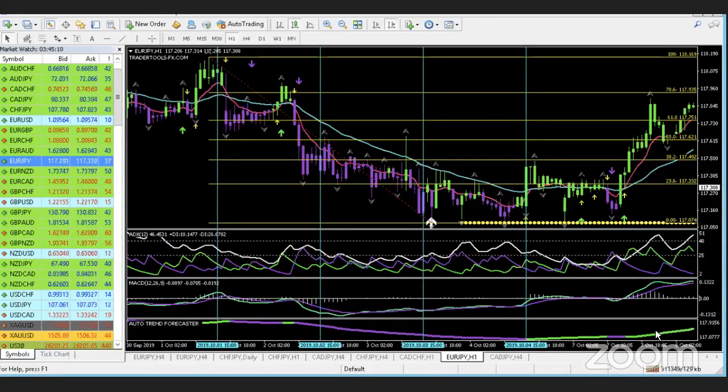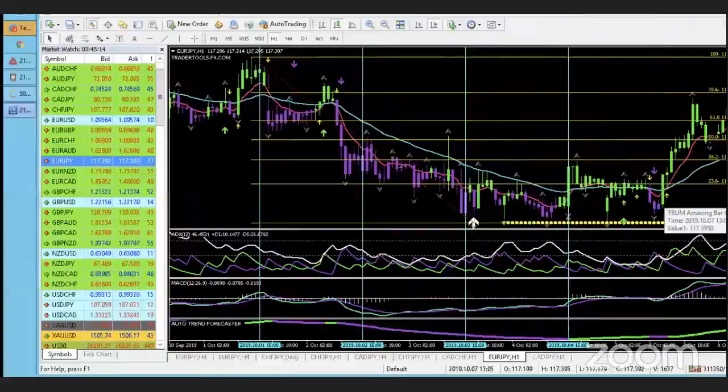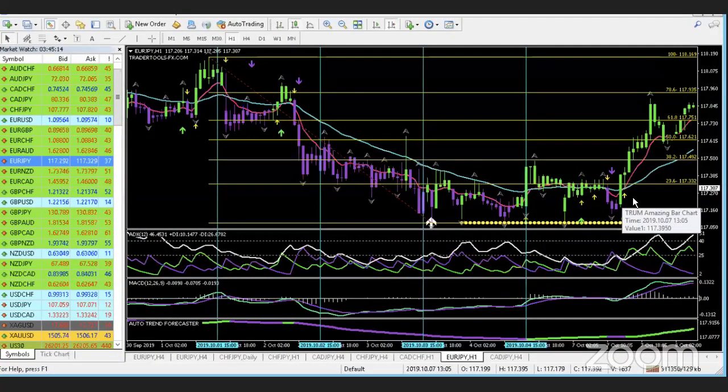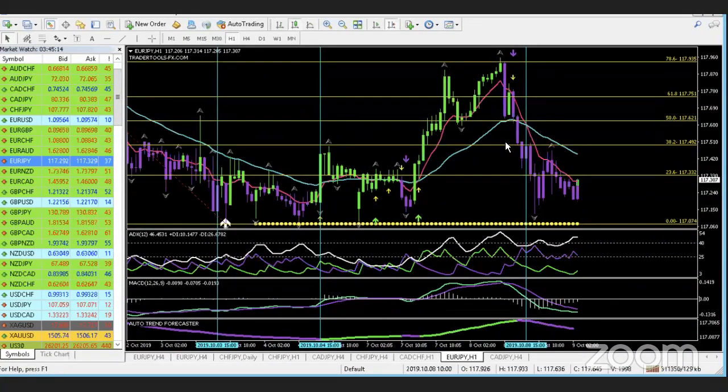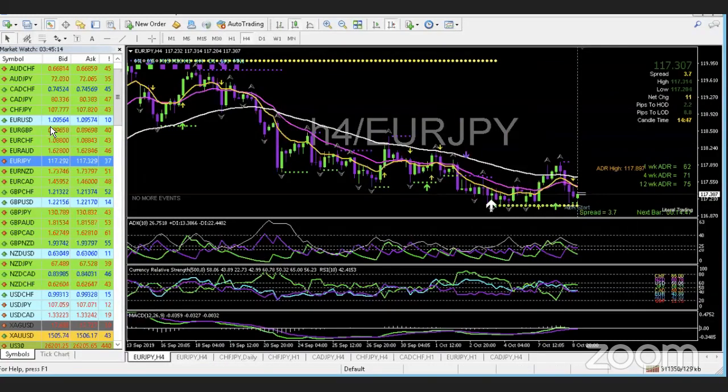Jenny, Stanley. Hey, Stanley, how's it going? Good, good. I'd like to stay on the same chart and look at the pullbacks. On this chart? Actually, any chart, CHF JPY, any chart. If we can just look at pullbacks and discuss those for a minute.